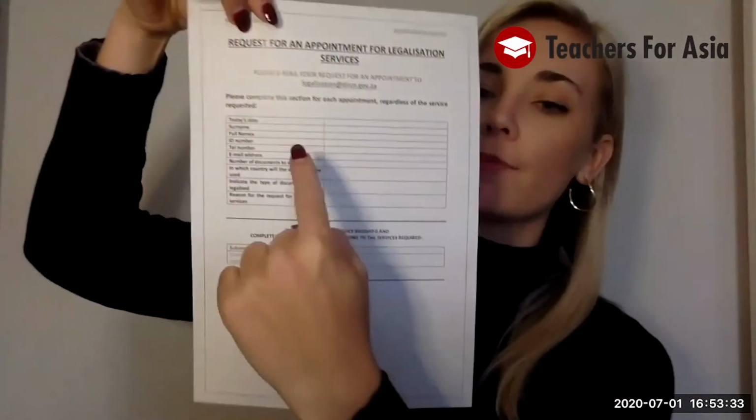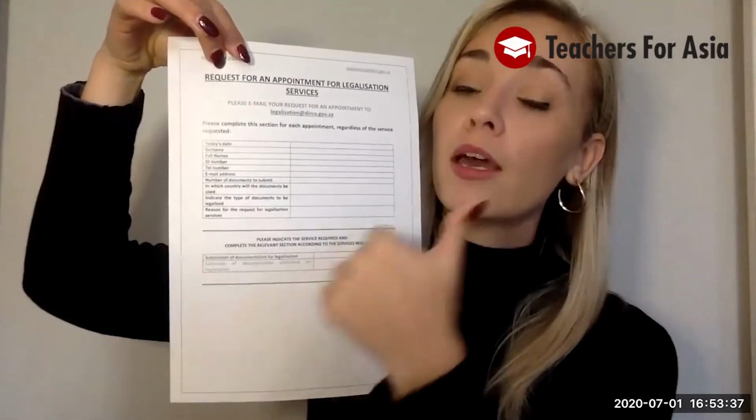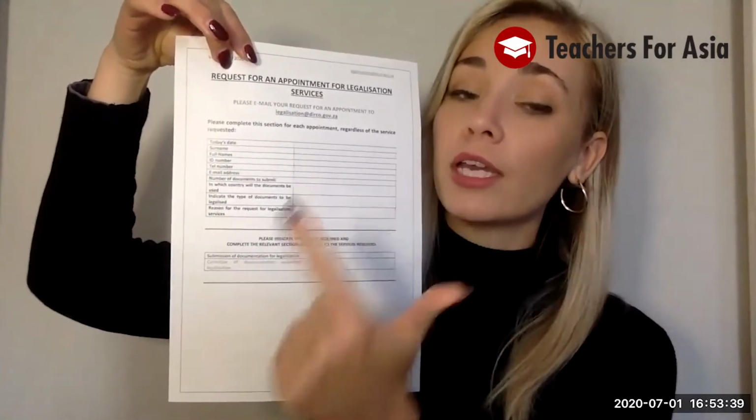So when you do request an appointment with DIRCO, you have to send in a request form, and it looks like this, stating the number of documents you want to be legalized. So we would write down 3 because we would send our police clearance, our degree, and our TEFL all at once to DIRCO.